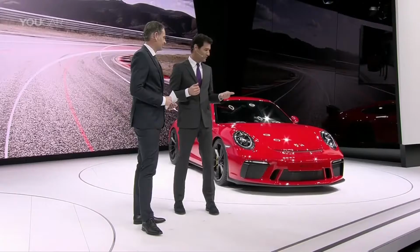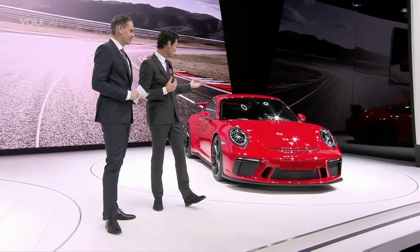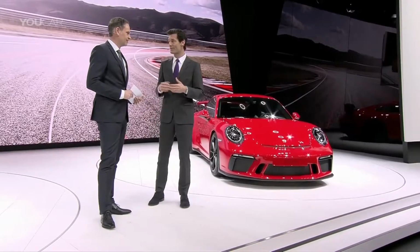Mark, let us talk about racetrack and roads. How close does this GT3 feel to the GT3 Cup? Well, it's unfiltered, really. I mean, we have a very similar engine, of course, built in the same place by the same people as our Cup car, which is pretty exciting. And the engine, obviously, is a huge part of the driver performance and the interface for us. So we're excited by that.